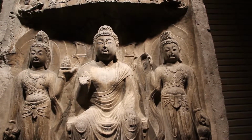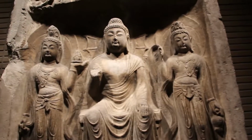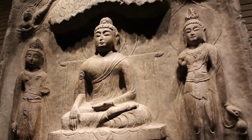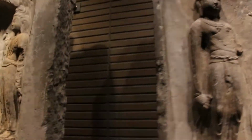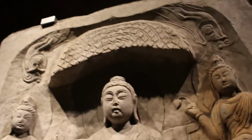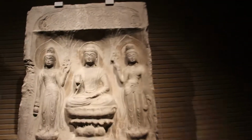That is the Buddha Triad in a niche, dated 704 in the Tang Dynasty. It's pretty good detail, lasting that long. This one's the 8th century. These are all museum owned, so you should be okay. This one's also 8th century. Oh, it's got little hearts at the top. That's pretty cool. Hearts were used in the 8th century, how about that?